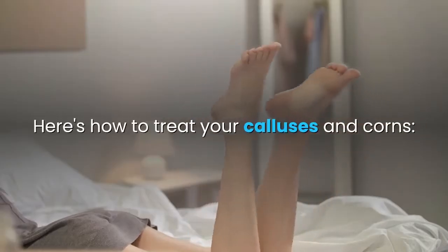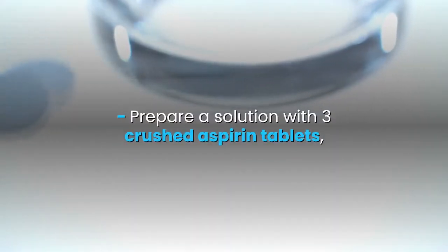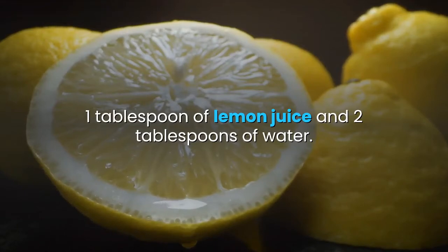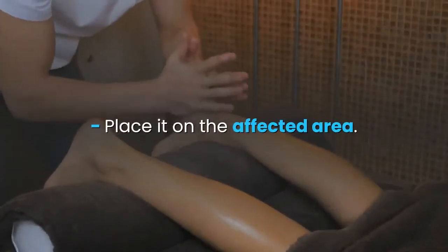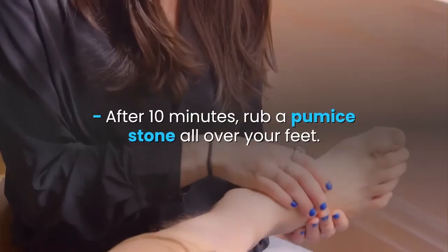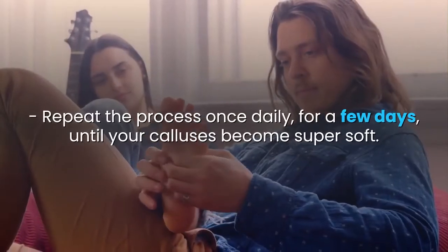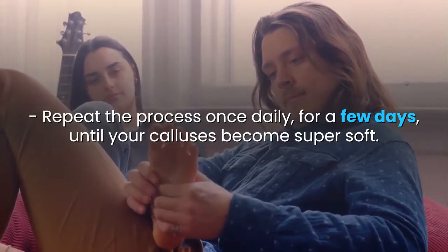Here's how to treat your calluses and corns. Prepare a solution with 3 crushed aspirin tablets, 1 tablespoon of lemon juice and 2 tablespoons of water. Heat a piece of cloth in a microwave and soak it in the prepared solution. Place it on the affected area. After 10 minutes, rub a pumice stone all over your feet. Repeat the process once daily, for a few days, until your calluses become super soft.